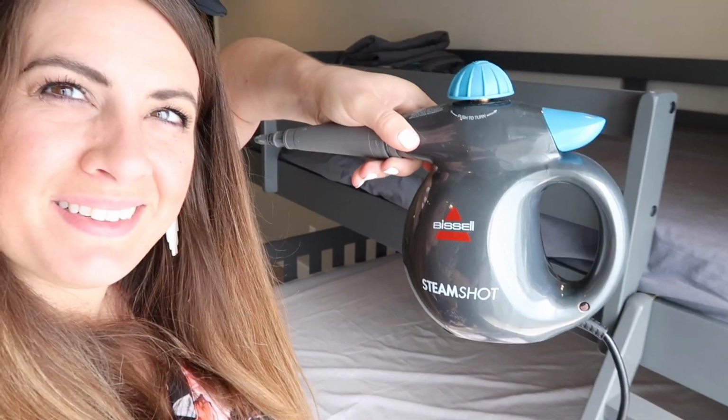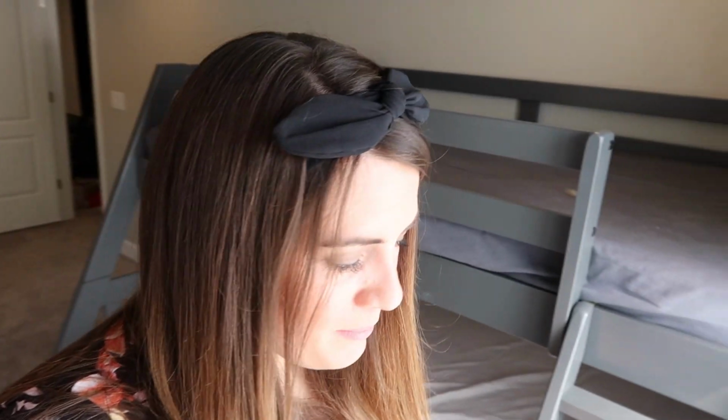Okay, so I'm about to start cleaning the windowsill, and I'm going to be using the Bissell Steam Shot. It's a little handheld steamer. I'll link it down below, but it's the same one that I used over in Noah's window, and it worked really, really well. So I'm going to be doing the same thing here.